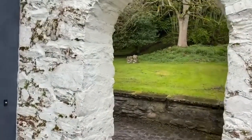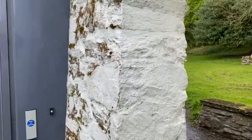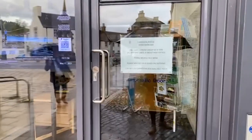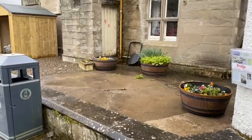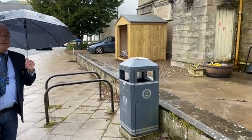So these used to be the old public toilets, which have now been converted into a community archive. Lots of greenery around here, lots of little parks. And you can do all the research you wish in there. Also, if you want to do some research, they will help you do it. You don't have to go in and do it here. If you get in touch with them, they will do the research for you. So you can go into the community archive here in Dunkeld.